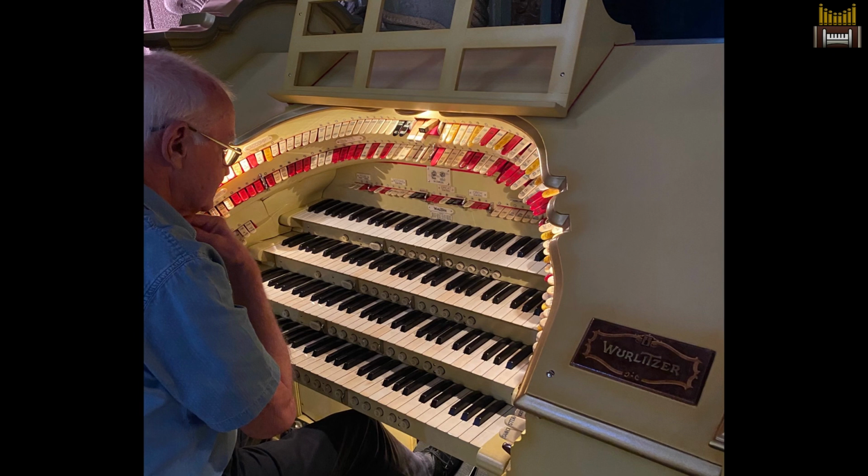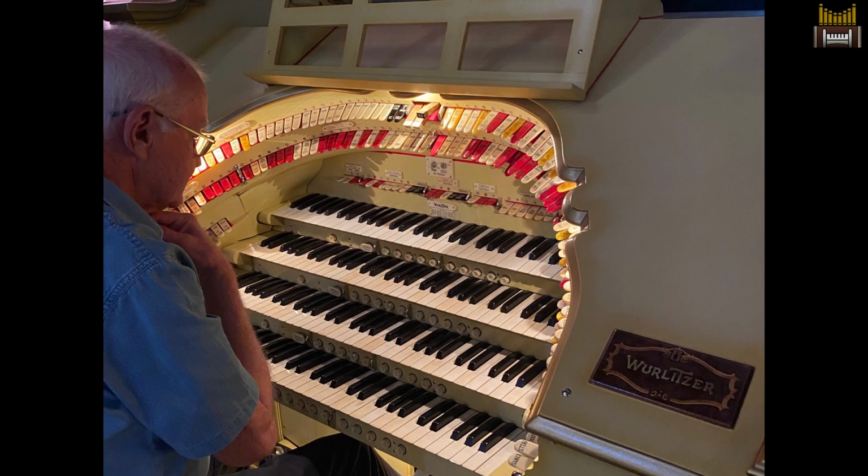It was built in 1929, so right at the boom of the silent era, just before sound film came to be. And this Wurlitzer is one of the only ones in its original place, which is the State, which is a really sumptuous, beautiful early Art Deco building.